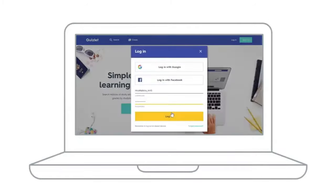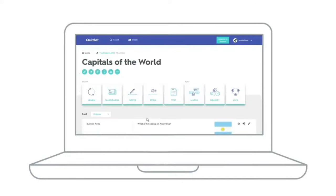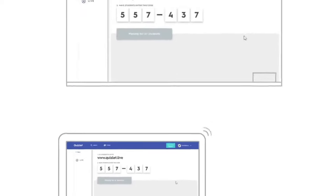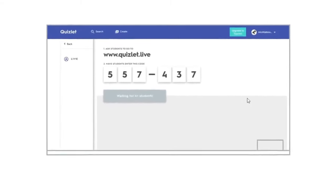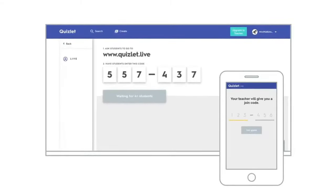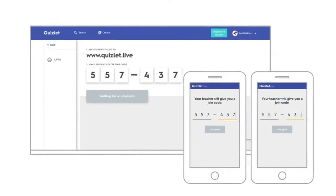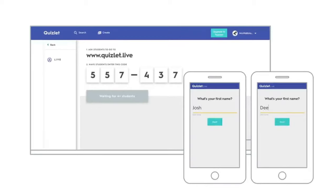Start by logging into your Quizlet account and choosing a study set. Select Live to generate a game code, then project your screen so your class can see. Have students open the Quizlet app or go to quizlet.live in their browser. After they enter the code, they can add their name to join the game.